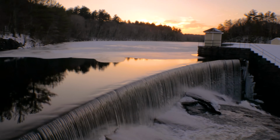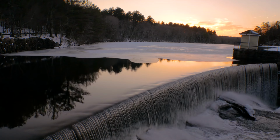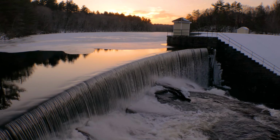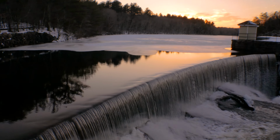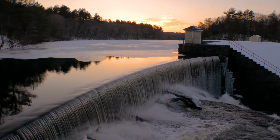It's just gorgeous out here tonight. One of the warmest days we've had in a while. I think it's still around 45, almost 47 degrees right now. So I just figured I'd come out here, get a few shots, and bring you guys along with me. I really think this is gonna be a pretty short video. So we'll see.